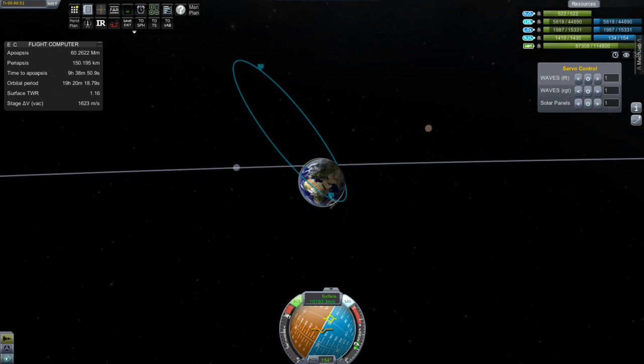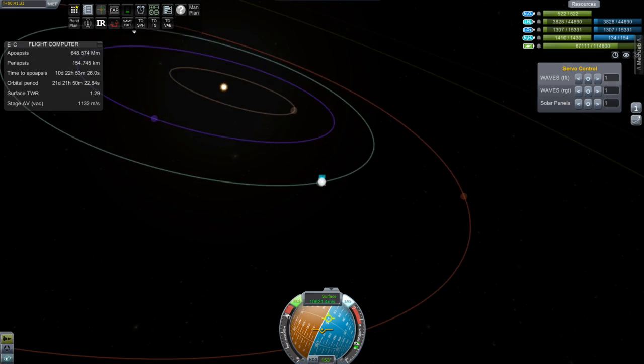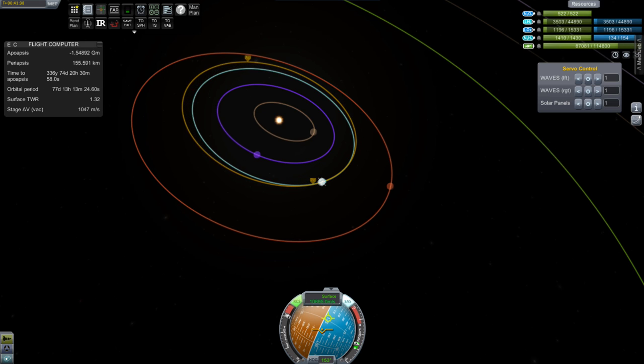That 9-minute burn is coming to a close very soon. We can see as our elliptical orbit around the Earth is extending further and further away. Until finally it pops and we have to zoom out here, scroll to where we can see our orbit extending now out past Mars.